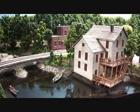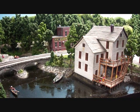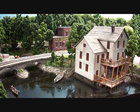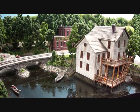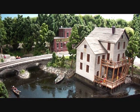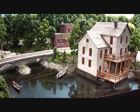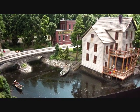So Mike, here's an interesting river scene. I noticed that there's very interesting water techniques that you've used. What did you use to create this water? Oh, when I made this, Chris, I used Envirotex, the 2-part epoxy resin, and you have about 3 or 4 hours to work with it once you mix it.